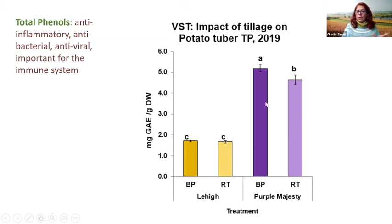And so in 2019, we had a huge amount of leaf hoppers and also it was the year of more of the potato beetle there. Mostly the ones with the black plastic were impacted. And so that's a sign of the plant producing more polyphenols as a reaction. And that's why we saw it more significantly than the reduced tillage. But the take home here is that you could see Purple Majesty is really giving you twice the amount of the polyphenols. That's another important factor as a nutrient. So we can look into how we produce more of it.